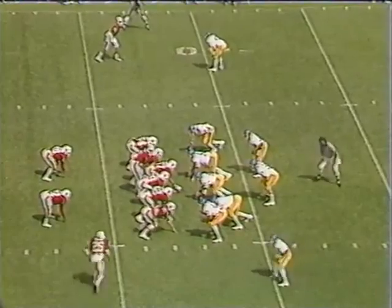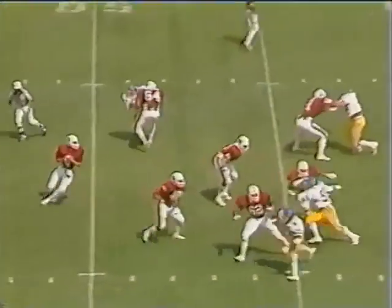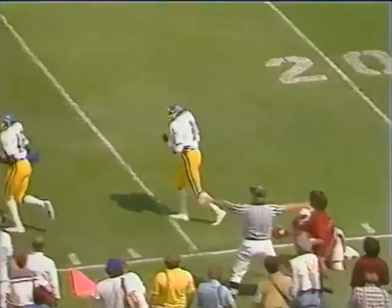Tolliver split right. Harry split left. Tolliver in motion. Bird goes with him. Bird will cover him man-to-man. They're going to try to throw against the grain. Vincent White, the intended receiver. Good coverage on the play by the Spartans.